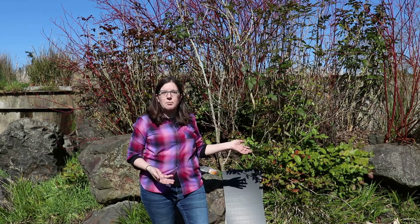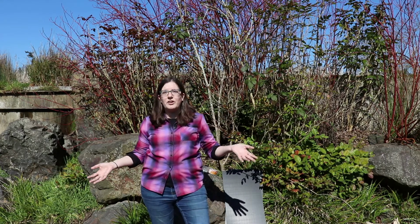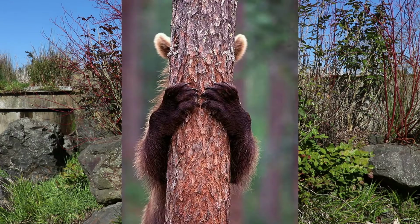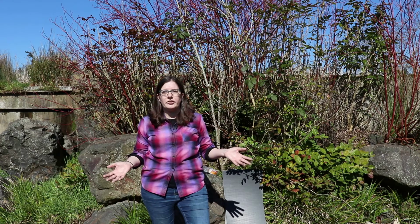Now you might be wondering, why are we using track plates and trail cameras? Can't we just go search the animals out or wait for them to show up? Unfortunately, some animals are really sensitive, and so they don't like to be around humans. So if we're there, they're probably going to be hiding and we're not going to be able to see them. Or they're nocturnal, and I certainly do not want to stay up all night looking for different animals.